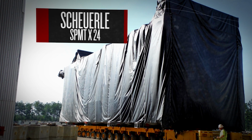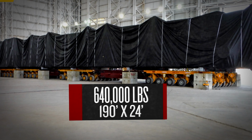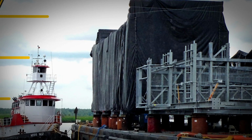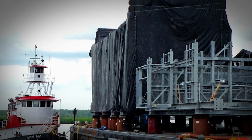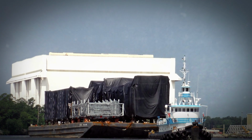In South Carolina, Deep South transported and secured 7 modules from the fabricator shop to a barge site. Using our barge ramps, squat cans, squat beams, and over 250 chains, we rolled onto the barge safely and efficiently secured the modules for their Blue Sea voyage.